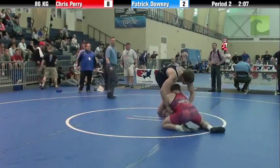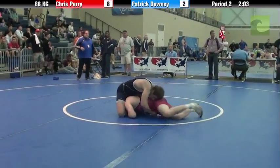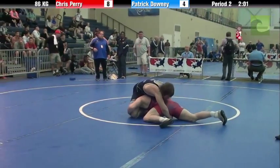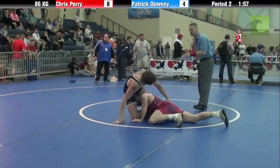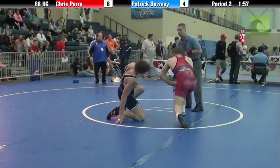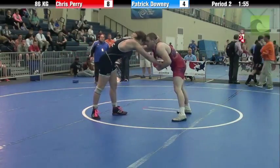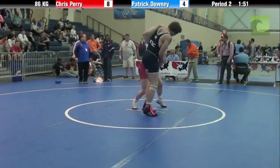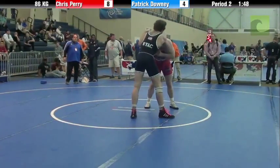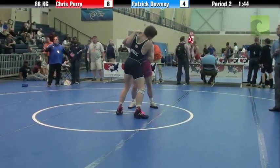And Downey's upper body, and man, Downey loses his stance there, and Perry able to drop right down to that single leg. 8-4 now. 8-4 the score. I'm not sure how they scored it for Downey, how he was given his points. But somewhere in that exchange, he wound up with one or two.